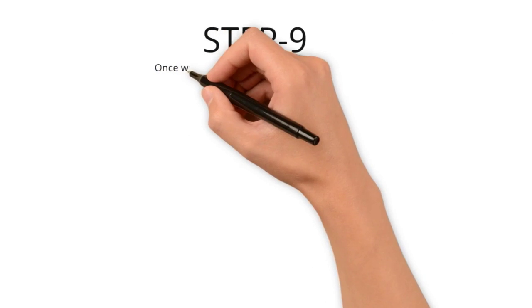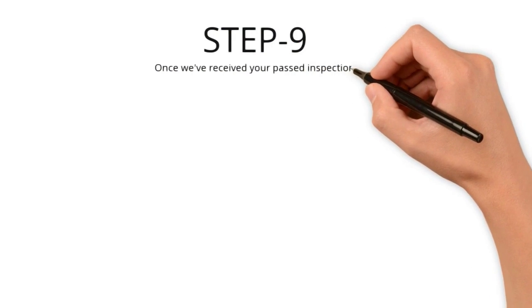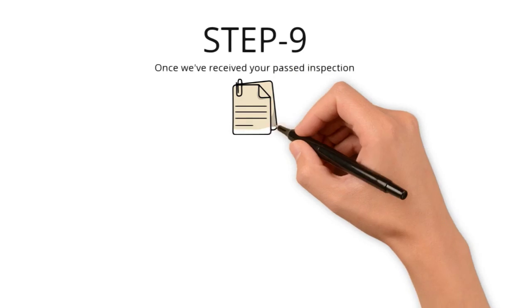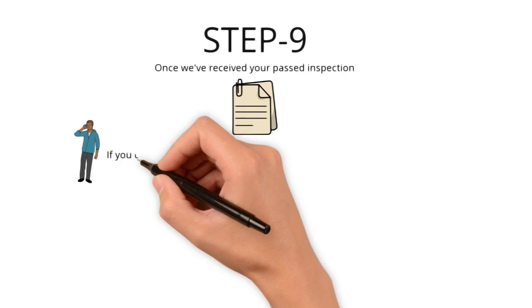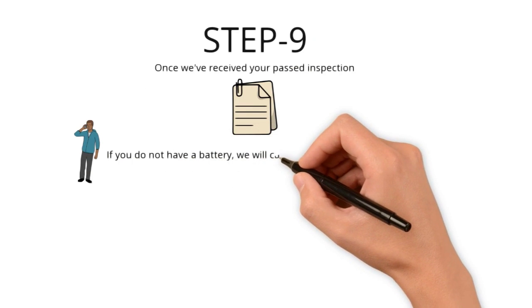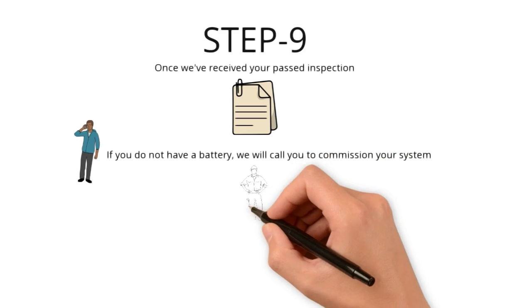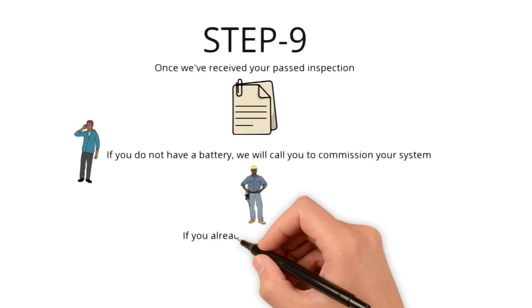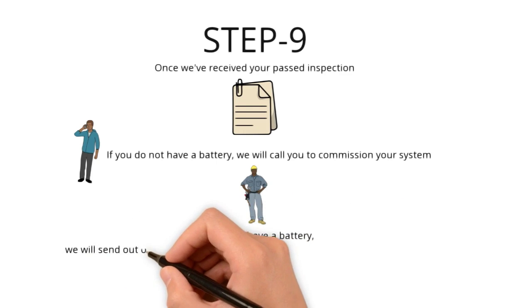Step 9. Once we've received your pass inspection from the state, if you do not have a battery, we will commission your system. If you already have a battery, we will send out a technician to connect your battery and commission your system.